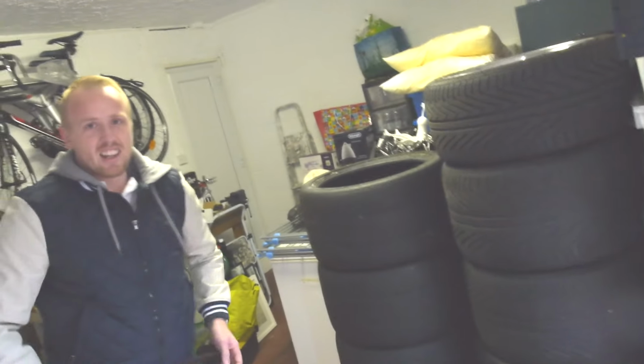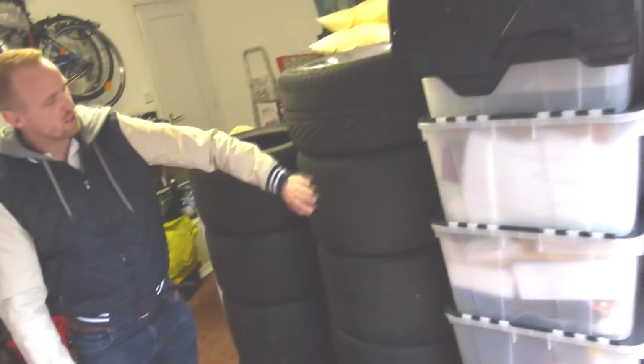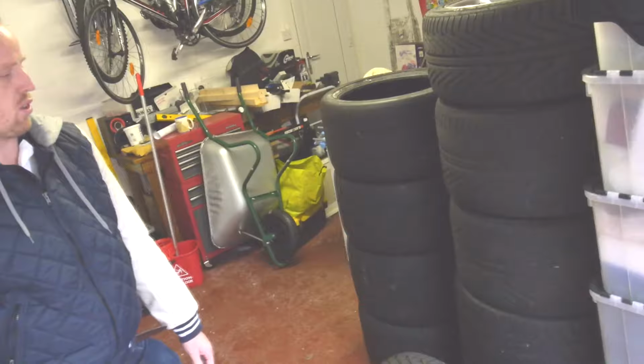And obviously for the amount of Vipers that are in the UK, let alone the Gen 2 Vipers, which this wheel is off, it's a pretty good find really to get them over here. 285s on the front, and then obviously the backs of the Michelins, which we got there, are pretty wide at 345.